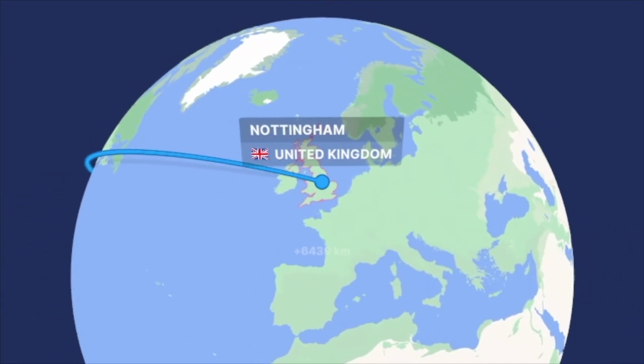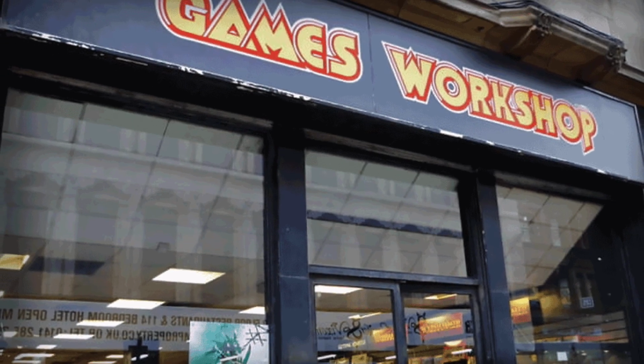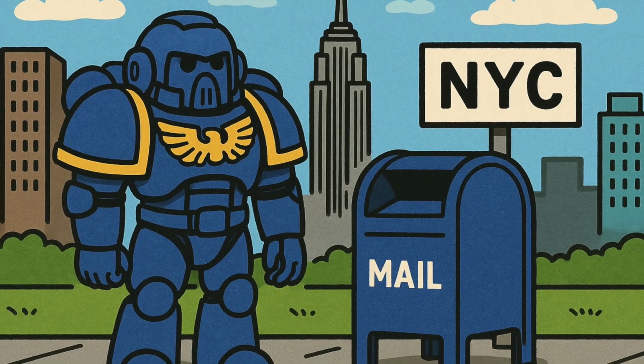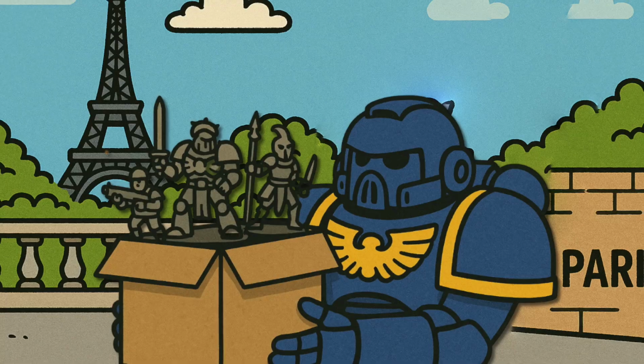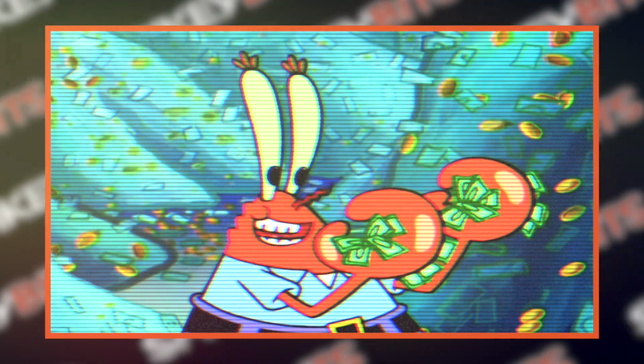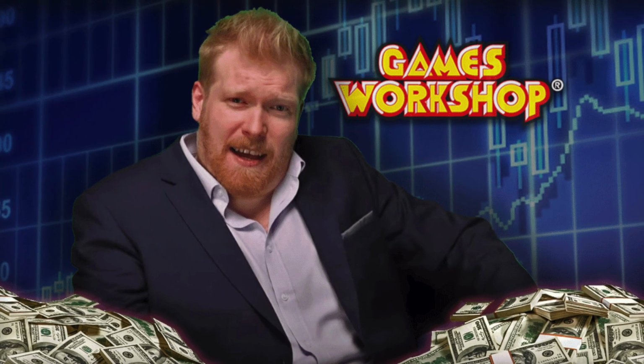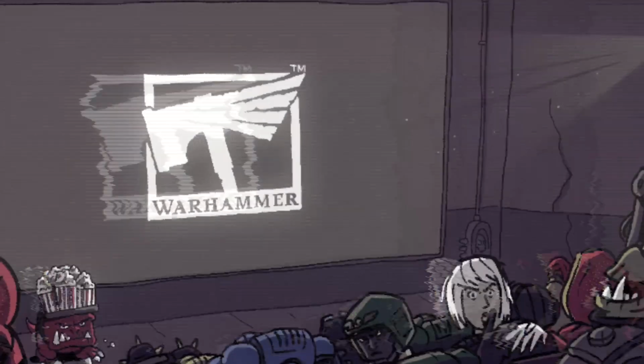GW blocks retailers in the UK and other regions from selling to customers outside of their area. So if you want a better price, you have to basically know someone willing to buy and ship it privately overseas. All this adds up to one thing. US players are paying a premium, and all that extra money helps GW hit their sales targets without cutting overhead or improving actual value. What do you think?